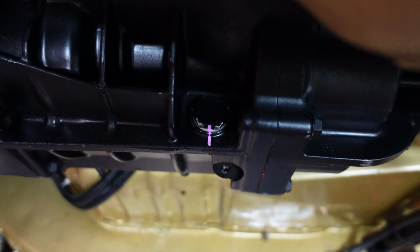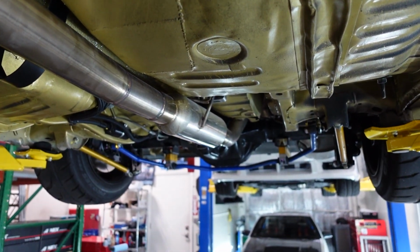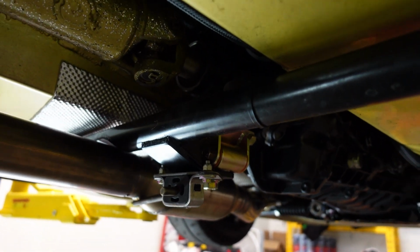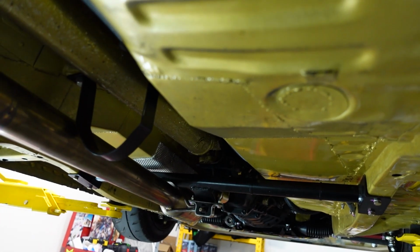You can see by that pink mark we also did a transmission and differential service. I got a story for you on that gigantic Ford 8.8 back there. You can see the excessive trans mount for the J160. Marcus built this custom transmission mount. And if you notice, they had to build that because they had to cut the floors out.